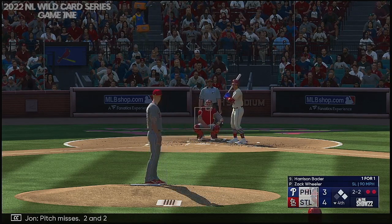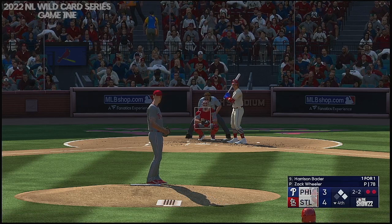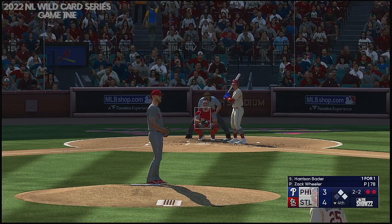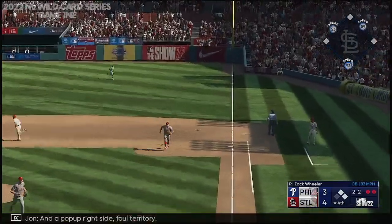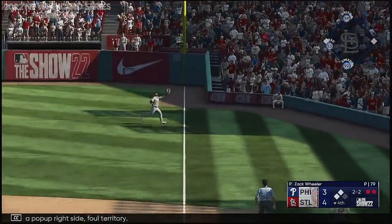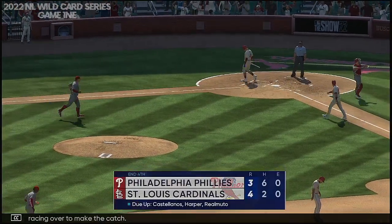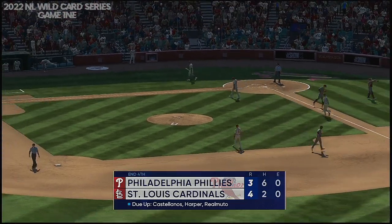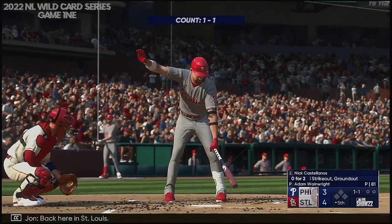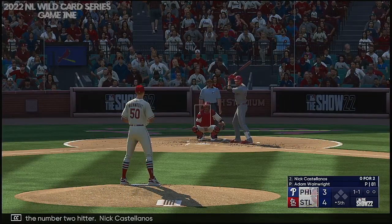Pitch misses. 2-2. And a pop-up, right side. Foul territory. Harper racing over to make the catch. Back here in St. Louis, now the number two hitter, Nick Castellanos.